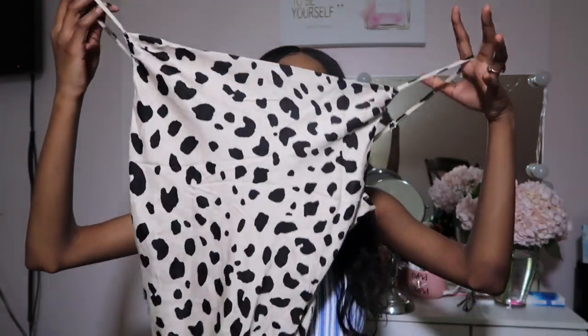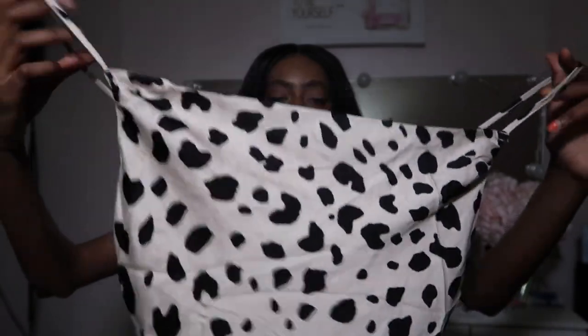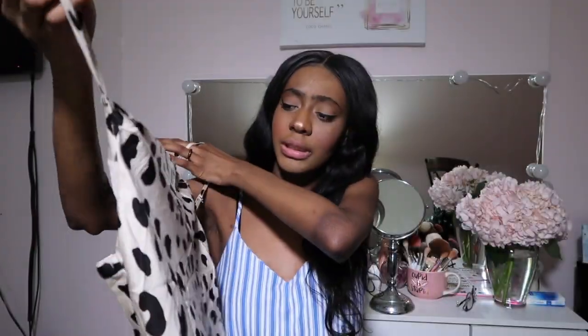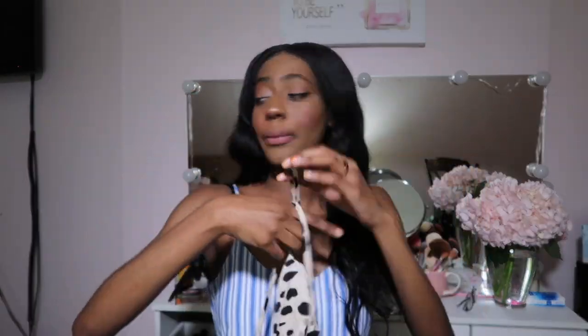Also from Urban, I got this long dress, and it has like nice slits in the side. You guys will probably see this in the try-on portion, but it's really, really cute. As you can see, it has like that giraffe print. I think it's giraffe print, not sure. But it's a nice nude color with that black pop. It's really, really nice.